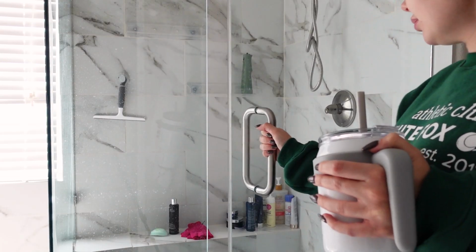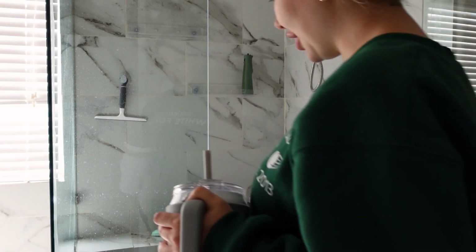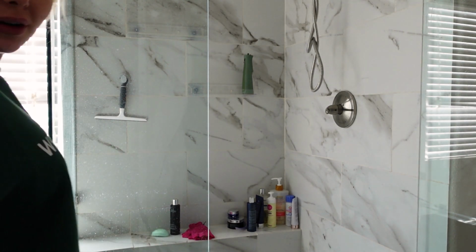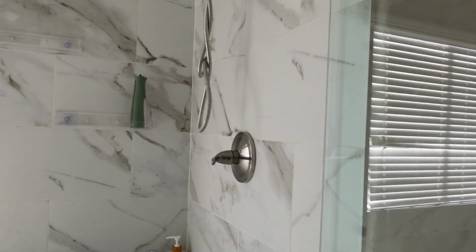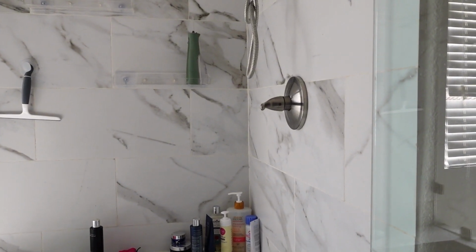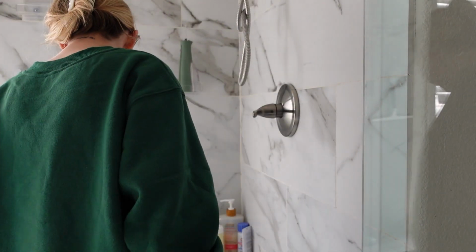So I'm going to now put the stuff on the shelves from yesterday. Looks like Brian took it upon himself to start using the shelf already. He showered this morning, and he put his water pick on one of the shelves. But let's organize the rest of them and let's hope that they don't fall down. This will be the test.